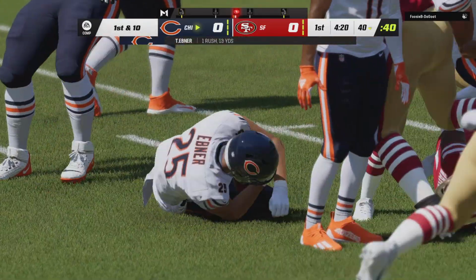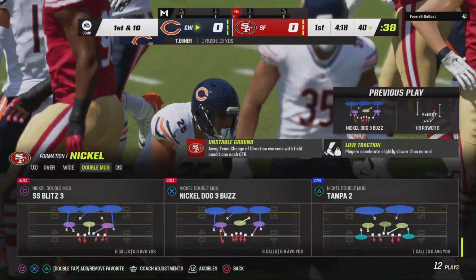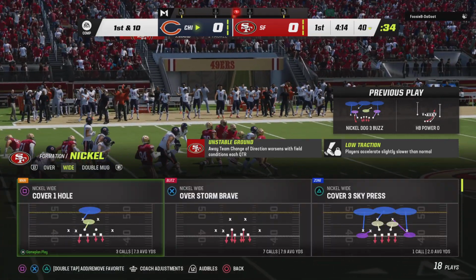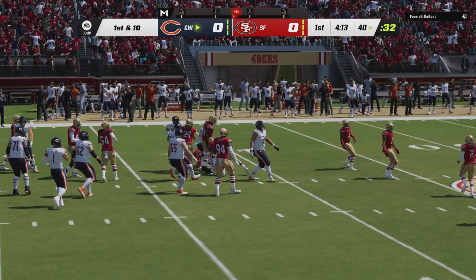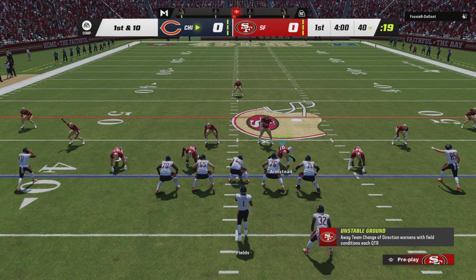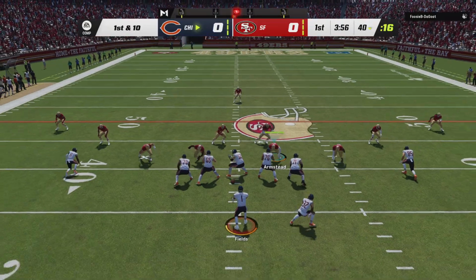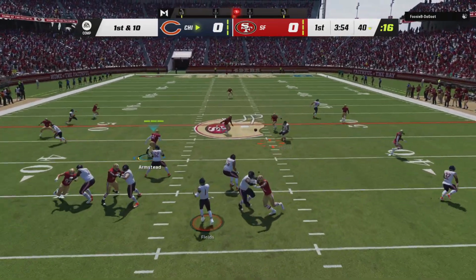And down he goes, but he takes it up to the 40. Mark that down as a pickup of 13, and the Bears have the first. Usually we see runs like this as the defense breaks down later in the game, but this guy's setting the tone early, running through all types of tackles and putting the defense back on its heels.